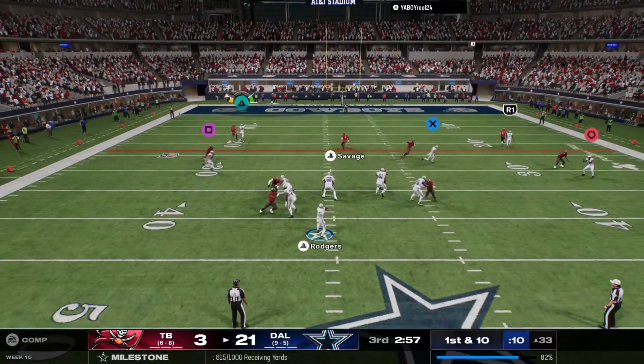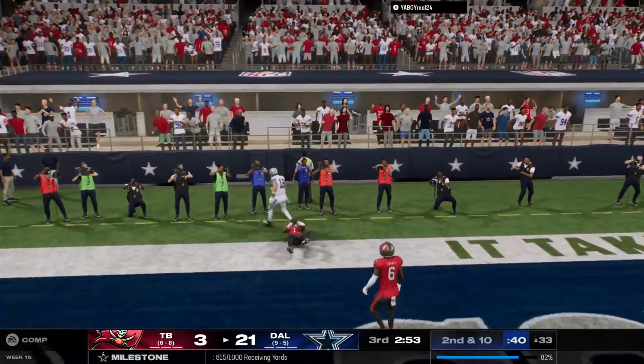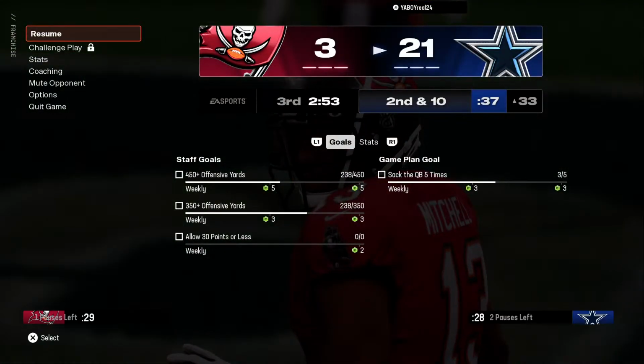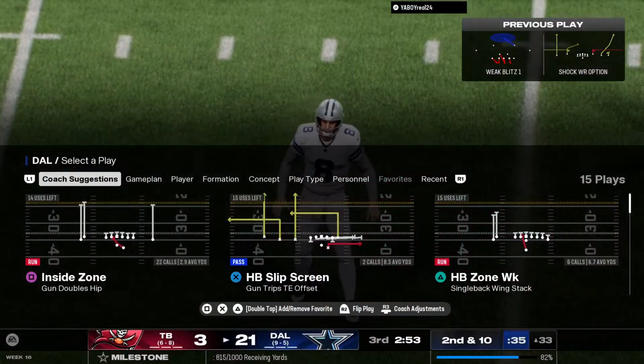Throwing is Rodgers. He lets this one fly toward the back of the end zone. And this is intercepted, but they'll say out of bounds. So very close to a turnover there in the end zone.